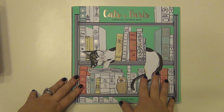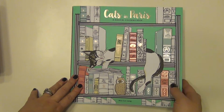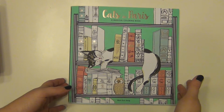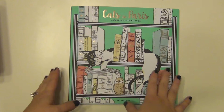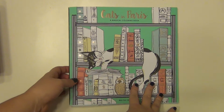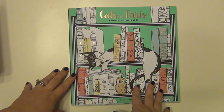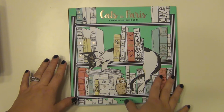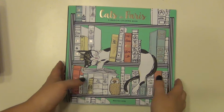And this book, there's not really a story behind it per se. It's just a bunch of pictures with cats in the setting of Paris, so kind of all throughout the city and in shops and things like that. I will start off by saying I'm not really a cat person. I'm definitely a dog person, but that's okay. It doesn't stop me from enjoying the coloring book. But I think any cat lover will definitely love this book for sure.